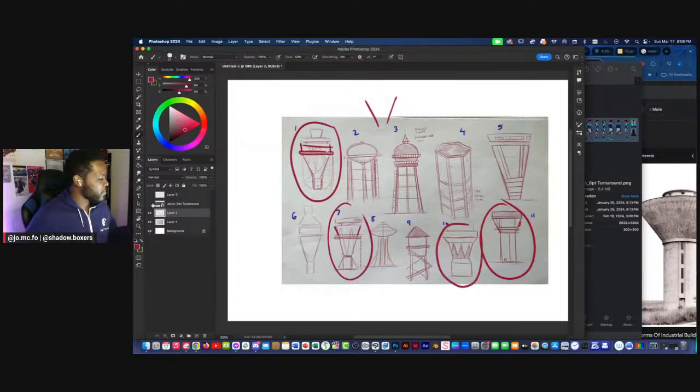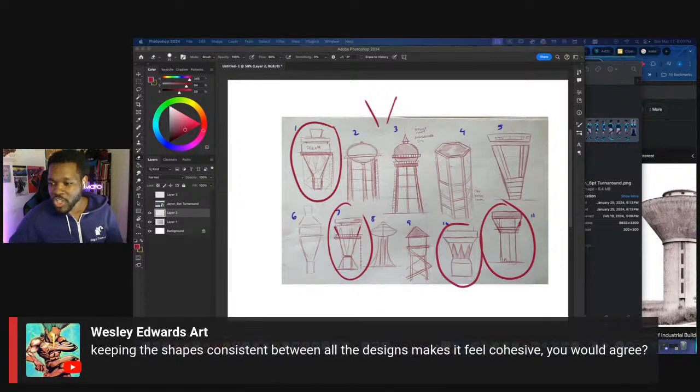But yeah, what do you think is the most interesting shape here? I circled the ones that so far have been the most popular in either this conversation or private conversation with my team. Keeping the shapes consistent between all the designs makes it feel cohesive. Would you agree? Yes, that's part of what art direction is.